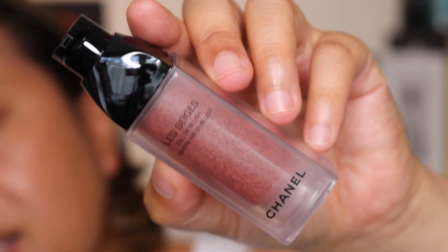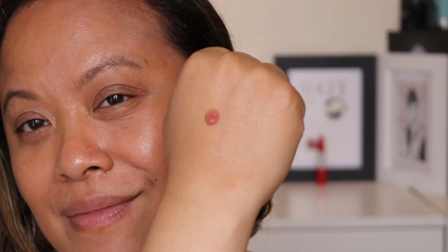I'm just going to use my fingers. I might even use the brush that came with the foundation because I think it's just the perfect size. This one has 15ml of product, so again, not a huge amount, but I don't think you need that much. So this is what the bottle looks like, and I do love this sort of Chanel packaging. So this is the Intense Coral shade.